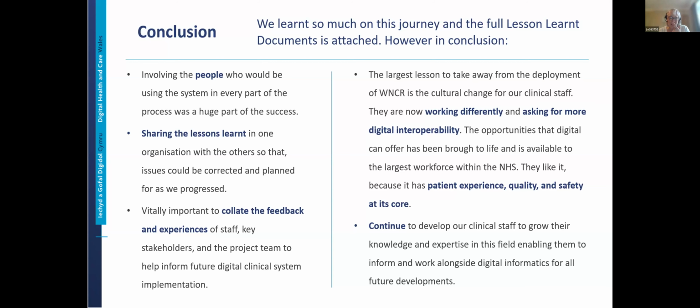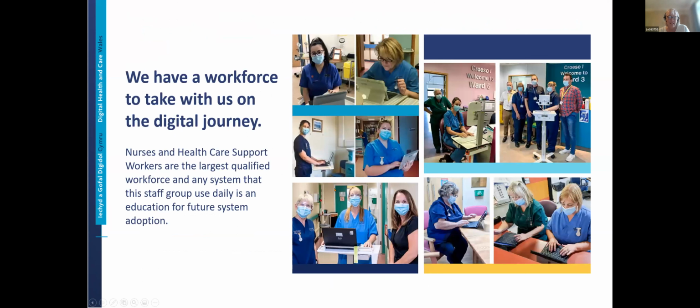And if we move to the next slide, it is about taking the workforce with us. I can't emphasize enough, this is the largest workforce within the NHS, qualified and unqualified staff alike, and they're all utilising one system. I think what amazed me in walking the wards in uniform is how very proud all of our staff felt. I wouldn't have said a digital system could do that, but they are incredibly proud because they feel like they own it, which is absolutely beautiful to see.